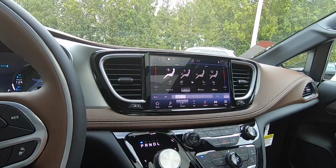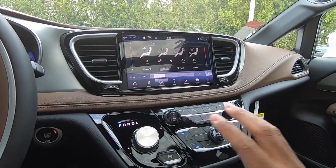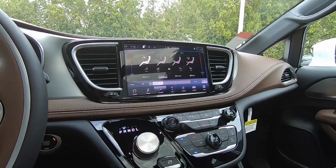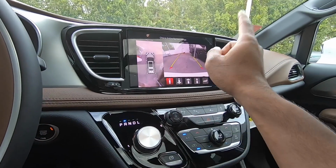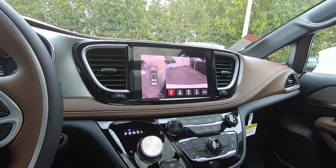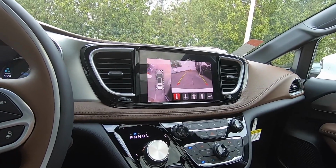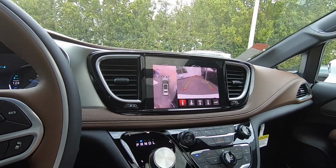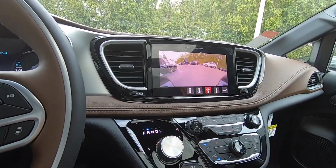Nice, beautiful, high resolution screen here. Chrysler is doing a really good job here. But looking over here, putting the Pacifica into reverse here, there's this rotary knob. There's a top-down 360 view there. There is a backup camera. If you guys can hear the little sound, that's the roaring sound, to let everyone know that you're in reverse. Because my tester is a hybrid, there's no traditional engine noise here. So that's why Chrysler has that little buzzing or roaring sound.